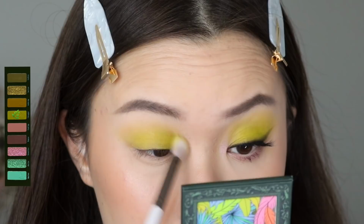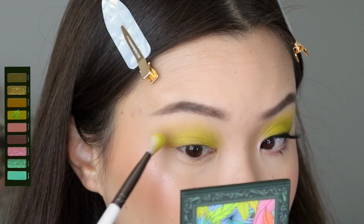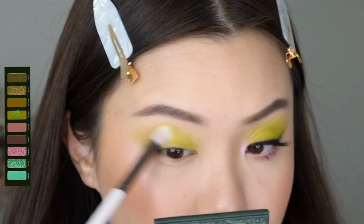I was actually inspired by Zoe_Poo on Instagram. I think she works for Kaleidos or she's the owner or social media coordinator, I'm not sure, but they posted her on the Kaleidos Instagram and I saw her look and I think she put this all over her lid and it looks stunning, so I want to do this too. So definitely inspired by her.